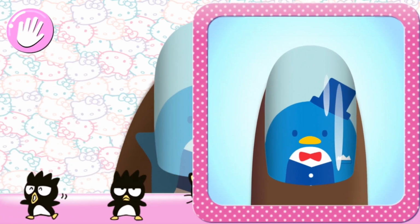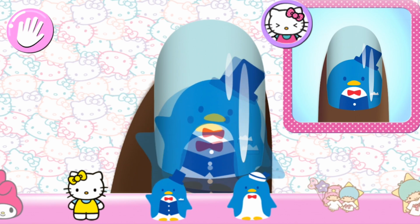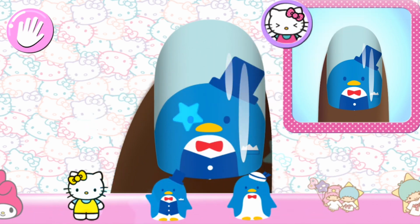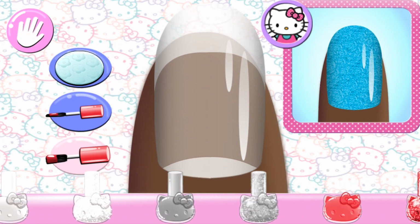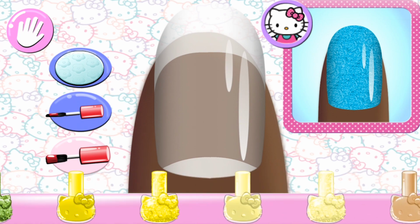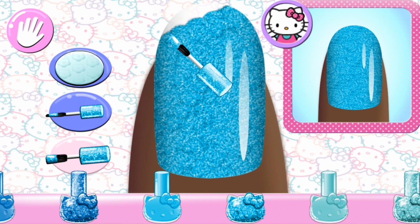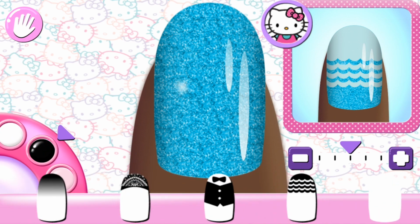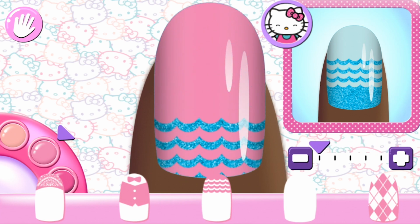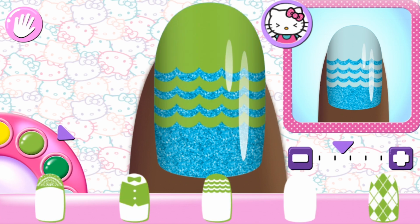Add the matching character to your nail. Use two fingers to rotate your character or change its size. Let's keep going. Looking good. Perfect!